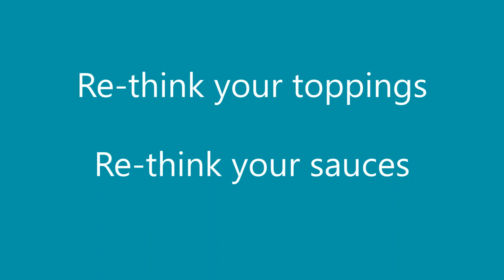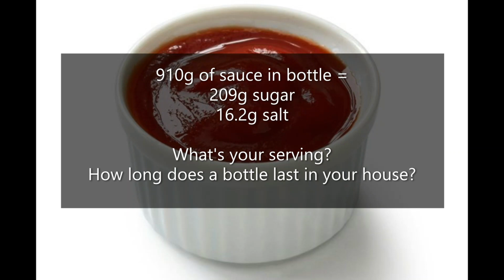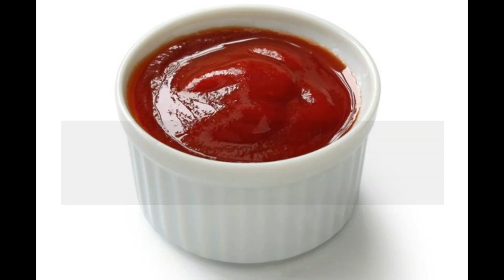So you might want to rethink your toppings and rethink your sauces as well. When you look at tomato sauce, it has a huge content of sugar. I say huge, it's not so huge if you're going to measure it by a small dollop of sauce, but let's face it, most people, especially kids, when they have ketchup, they have a lot of it. So you're looking at the portion size being a lot more than what it would say on the label. And when you look at the label, look at the amount of sauce that you might have compared to the serving, and look at the amount of sugar content in that as well. And that's your homework. Go away, have a look, find out the sugar content of tomato sauce.